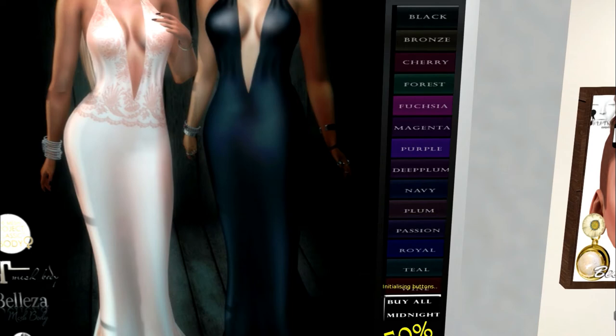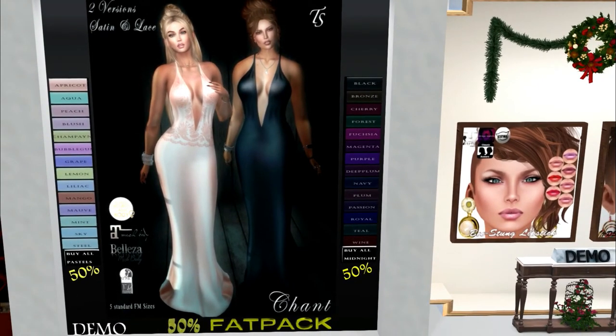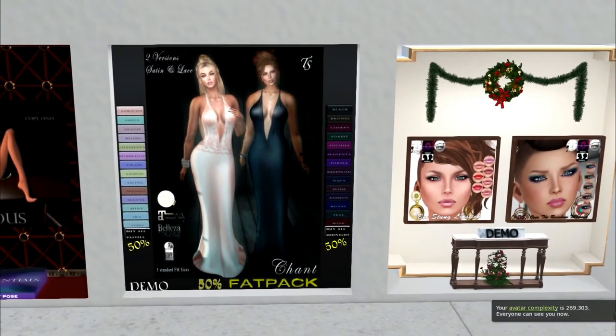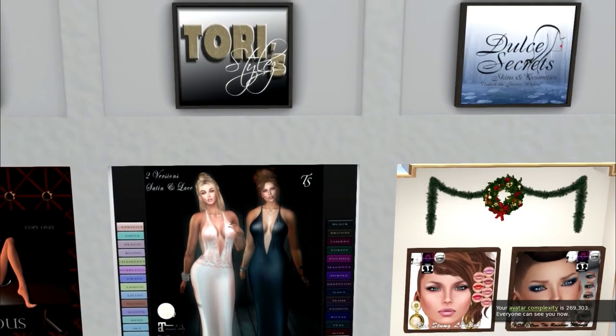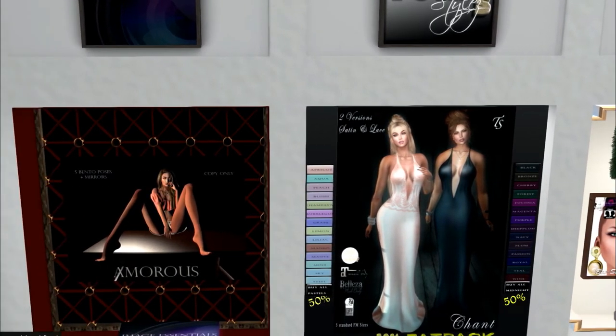And this is, let's see, I believe there are two versions of this. This is called Chant. It is by, hold on, let me check, Tori Styles. I believe that the package comes with both versions, the lace version and the solid version, but only one of the colors. So you can get one of these colors in either the darks or the pastels, or you can get all of the colors in the pastels or the midnights, or the darks, or you could get both fat packs. And as you can see, these are 50% off, which is very, very nice. It's a good way to get a lot of color and a lot of different choices.